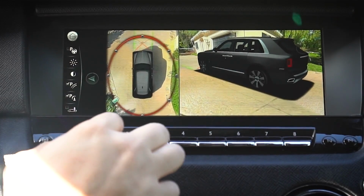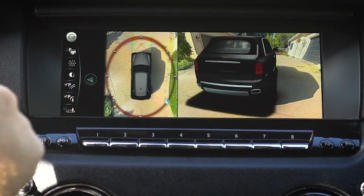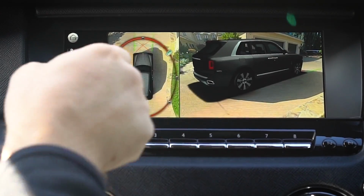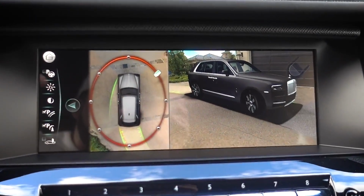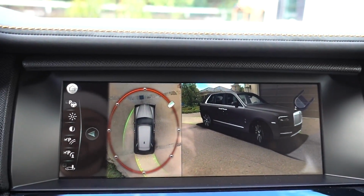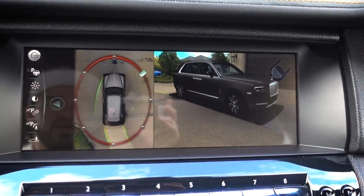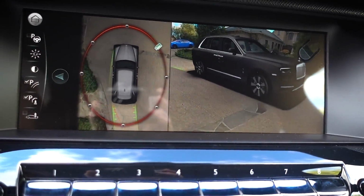That's right. You can see all around your car just by pressing the angle and everything that's around it. How insane is this? I'm gonna put the car in reverse. Now that it's in reverse, I'm gonna drive just a little to show you guys what I wanna show you. Hang on, and you best be ready. That's right, so the car moves with you, right?